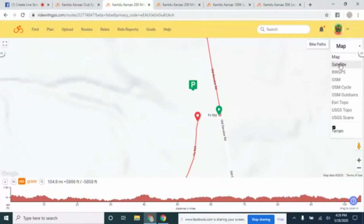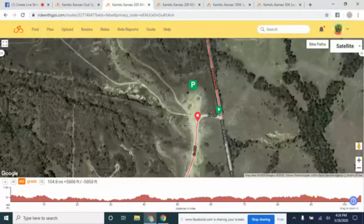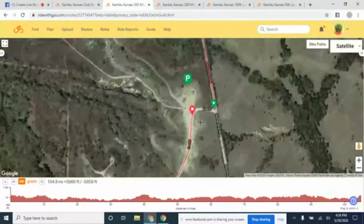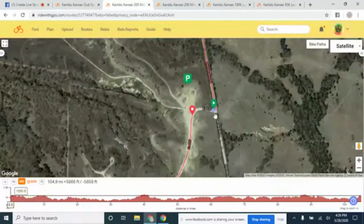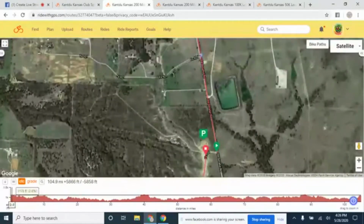We'll go back to the satellite view. We'll check in wherever we find our exact spot for check-in, and you won't be able to miss the black Spinistry camper trailer. It will also have all the cones and tables and everything out like that. So everyone else will start off down this dirt road and basically go to the southwest. 200 milers will start on this paved road and go north.